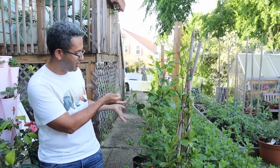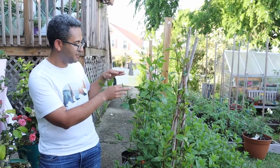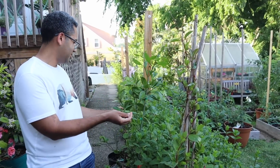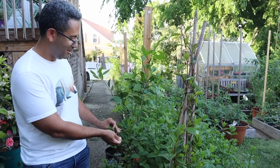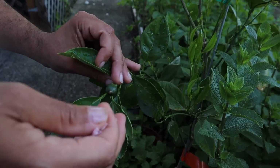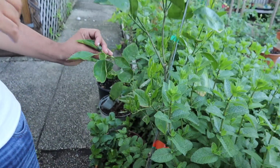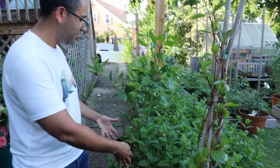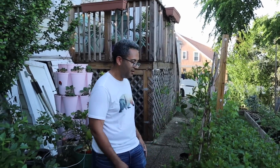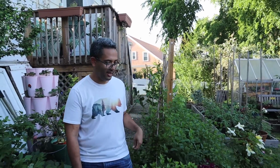This is a blood orange tree. Oh, that's amazing. It's got one little baby orange here, so maybe we'll have one orange this season. But I'm okay, this is all about the investment in the future, right? Right now it's putting its energy into its roots and growing, and it's got a lot of new little shoots here, so I'm happy with that. We'll see what we get with that one.